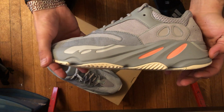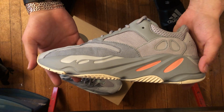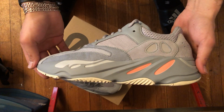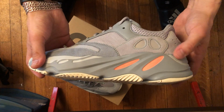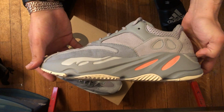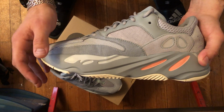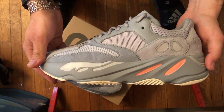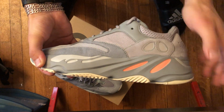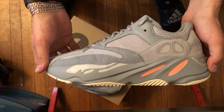The reason why I like the Inertia colorway so much is, one, it's really simple, and all the colors match together. You have all these different hues and tones of blue, and I like to think of this as what you would see in a comet flying through the sky. The colors are very nice, cold, cool colors, and it's very icy feeling. This small touch of coral right here makes the sneaker pop out just a little bit, but not too much. I think that's a nice accent of color added onto the sneaker.